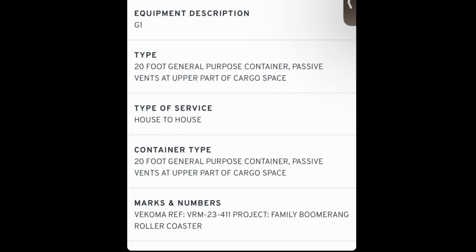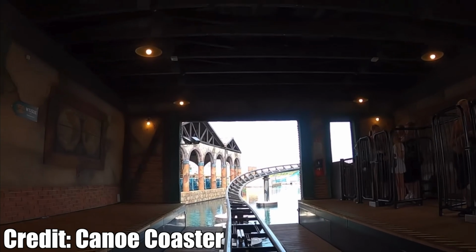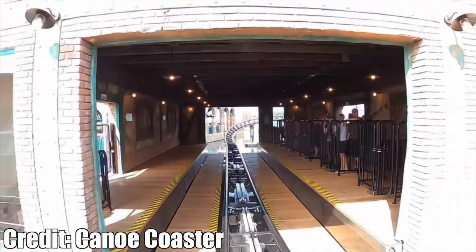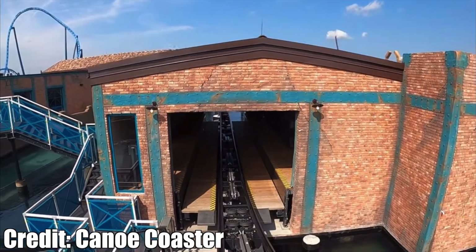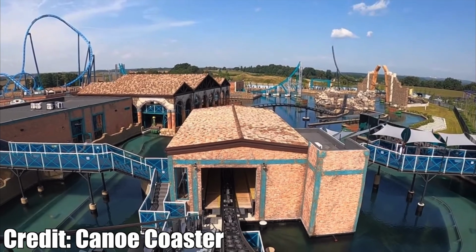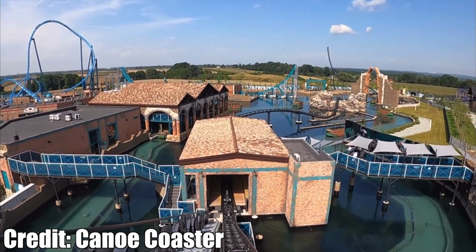Now, this isn't necessarily what I was predicting from a family coaster standpoint. Yes, Vekoma was on my list of possible manufacturers that I thought could be making a family coaster for Holiday World if they went through with that plan. I didn't necessarily see a family boomerang happening. I was thinking something more along the lines of maybe Dragonflyer at Dollywood or Big Bear Mountain as well.